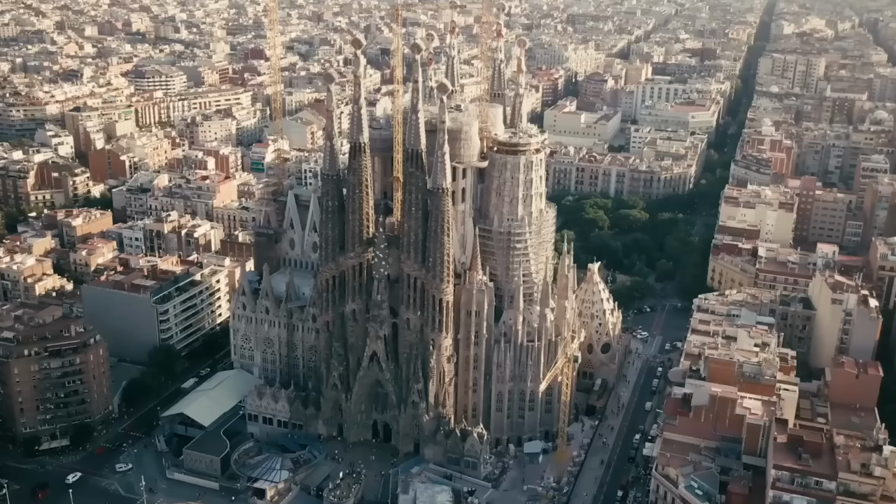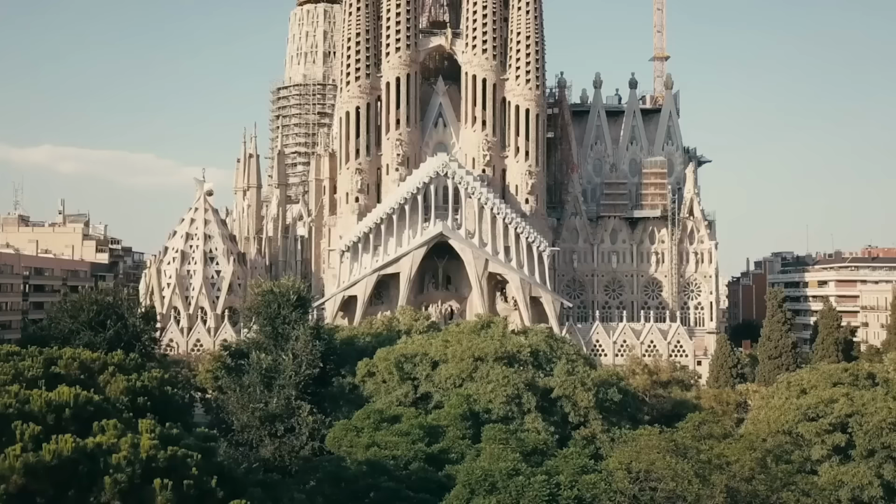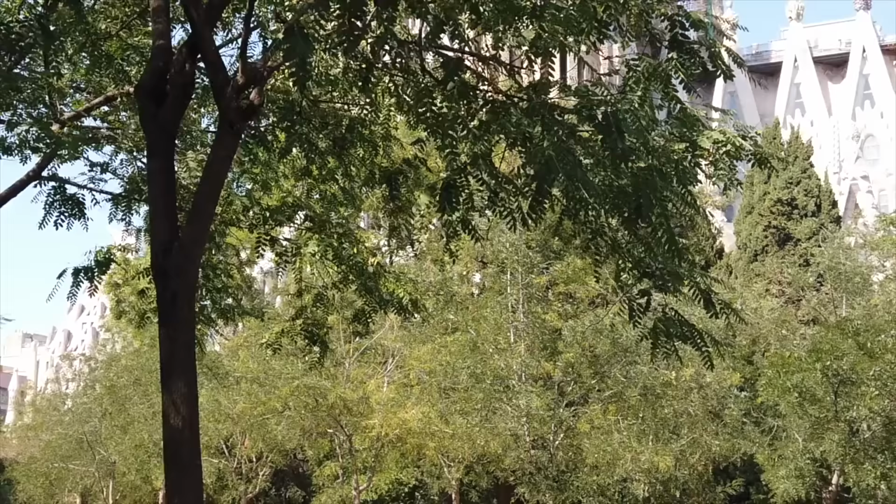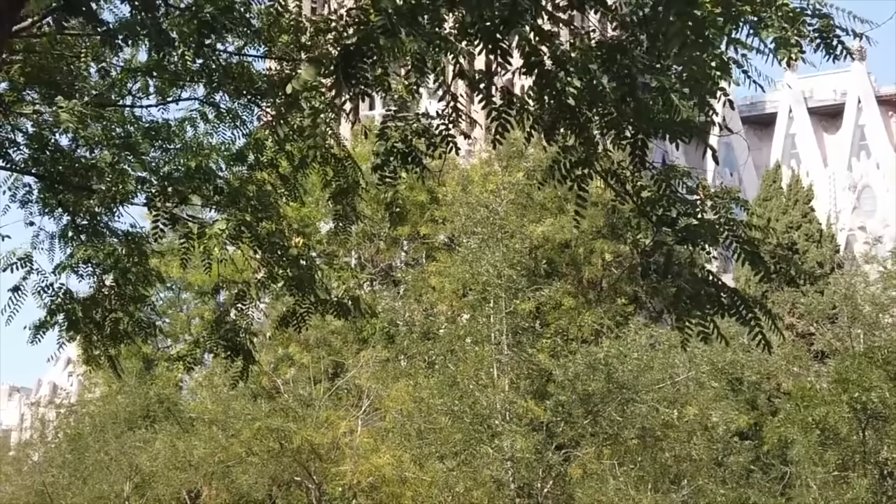Under construction since 1882, the Roman Catholic Basilica in the Eixample district of the city has beaten even the likes of Rome's Colosseum and the Empire State Building in New York in the annual awards, so that's got to say something. Tickets are roughly 26 euros and 30 if you want to go with a guided tour.